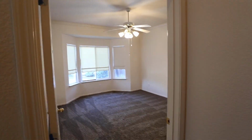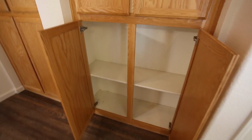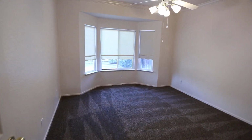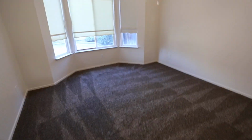But yeah, so this is the hallway. Let me not forget the cabinetry in here. Got some cabinets for some towel storage or just general storage there. Alright, and then we go back through this way, and this is going to be the master bedroom here. Brand new carpets like the first room.